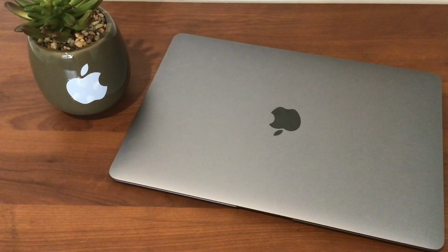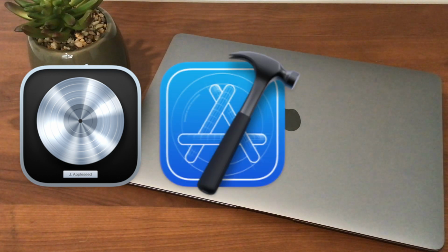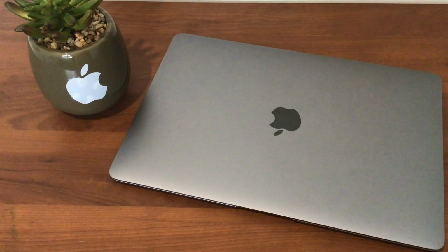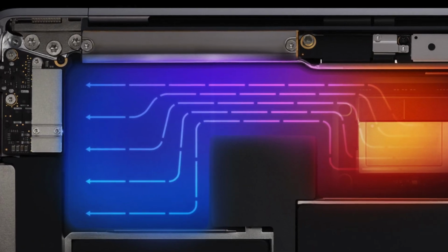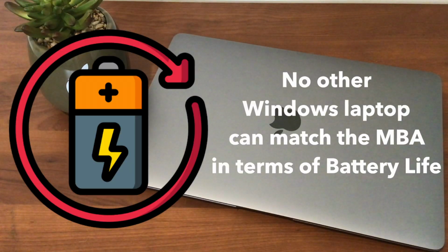But on the other hand, it has enough performance to fly through many of the common tasks like music production in Logic Pro, programming in Xcode, and video editing in whatever app you choose. I chose Final Cut Pro, I think it's better, but more on that in another video. And the beautiful thing about it is that it's completely fanless, which means zero fan noise and no worries about dust clogging up the heatsinks. And let me once again mention that no other Windows laptop can match up in terms of battery life.